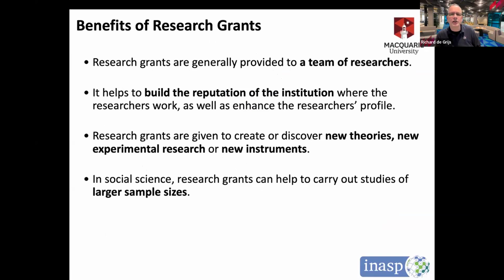So research grants are usually provided to a team of researchers. It's rare that you get it as an individual because you need to carry out the work, and that requires time. It helps to build the reputation of the institution where the researchers work, and it also enhances the researcher's profile. Research grants are given to create or discover something new: new theories, new experimental research, or new instruments. You won't get it for doing more of the same, because for that you have to find different funding. For something new, you qualify to get research grants for innovative developments. In social science, research grants can help to carry out studies of large sample sizes. And that's not something I can talk about because I'm a physical scientist.